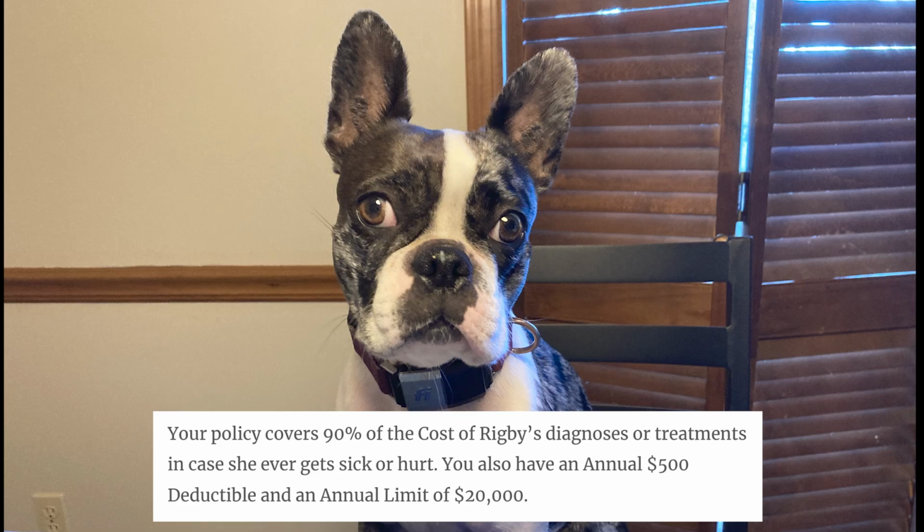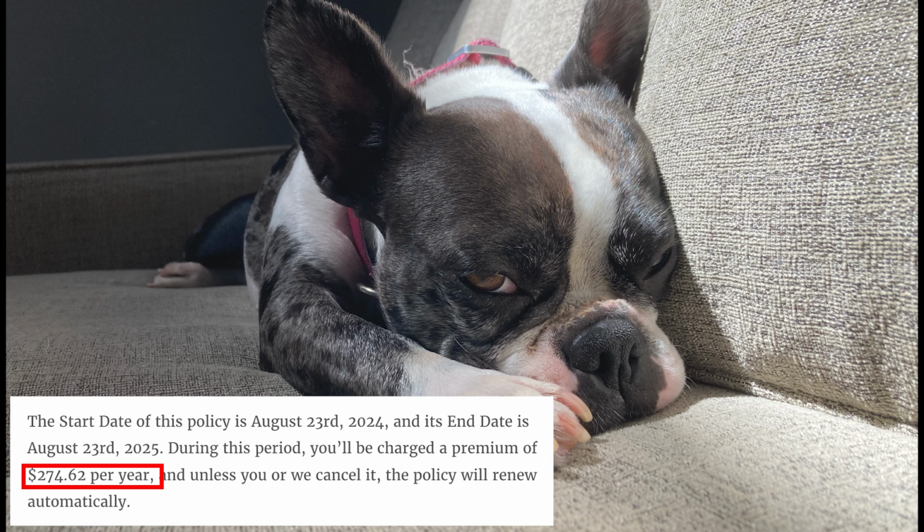For what it's worth, we selected coverage with a 90% co-insurance, meaning Lemonade pays 90% of covered expenses after deductible, with a $500 deductible and annual limit of $20,000. Currently, this policy costs us about $274 per year.